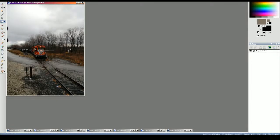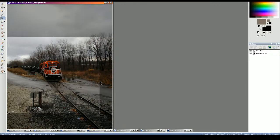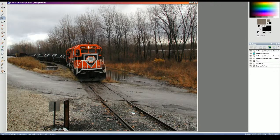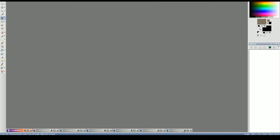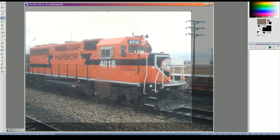Same ones. One second. And I think these are all GP. I'm assuming these are all GP38-2s, but I could be wrong. I'll check in just a second.